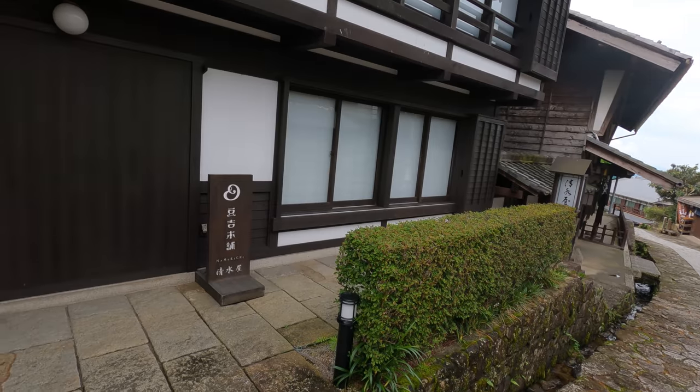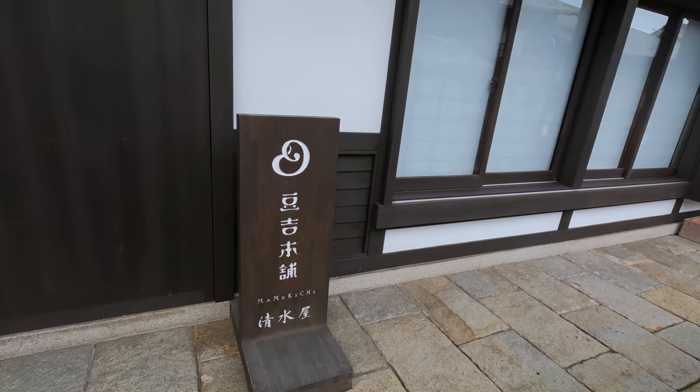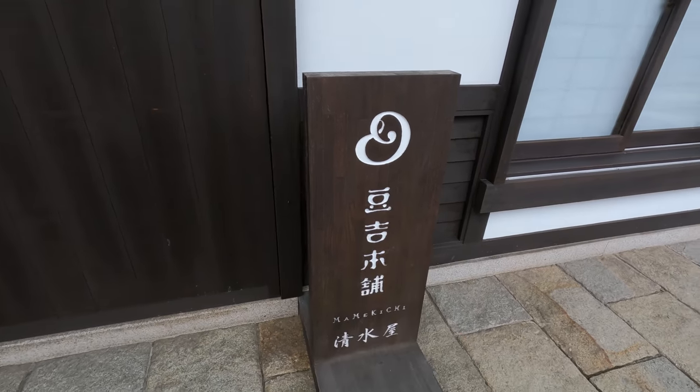No way! This place is called Magomejuku. I kinda love the name of that. Magomejuku. I kinda wanna take a picture of it just because I love the name. Boom. Magomejuku.